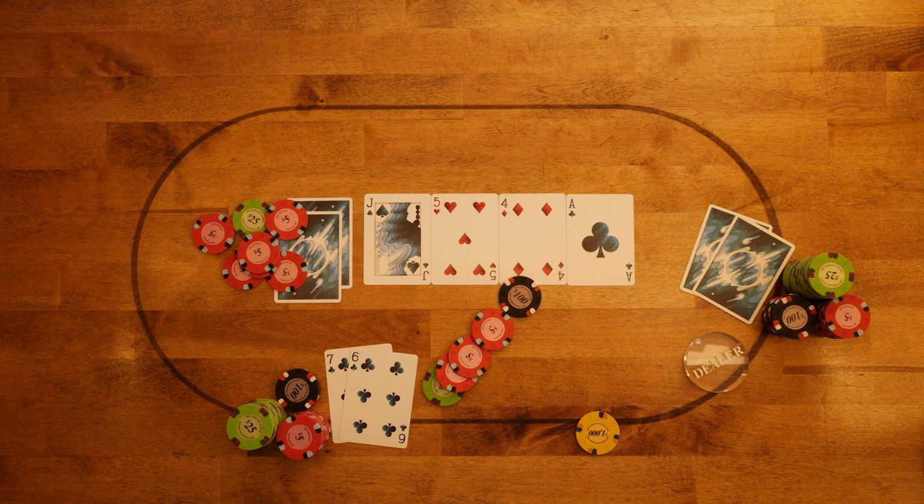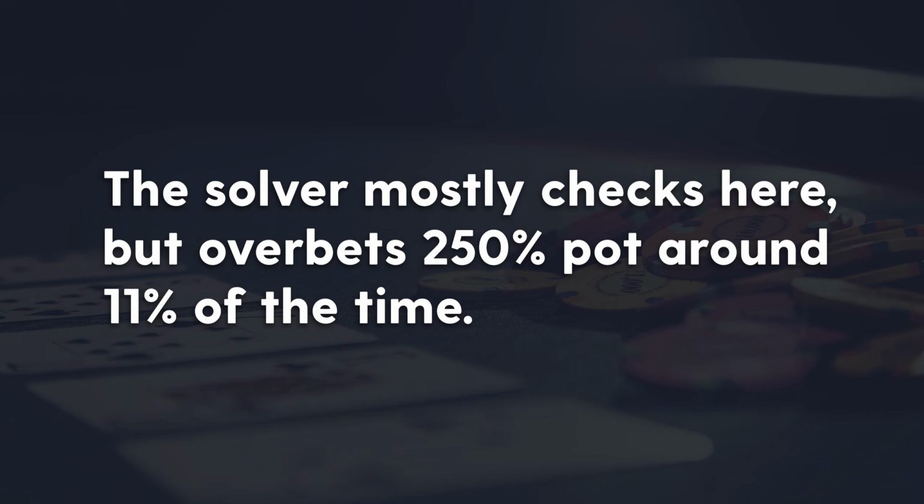Now the big takeaway you can get from this is that the nutted equity advantage means that we can make use of overbet sizings on the turn probe bet, even if the overall betting frequency is low. And if you take this spot and run it through a solver, what you're going to notice is that the model reveals a massive 250% pot turn probe bet used at an 11% frequency. Almost everything else is going to be played as a check.